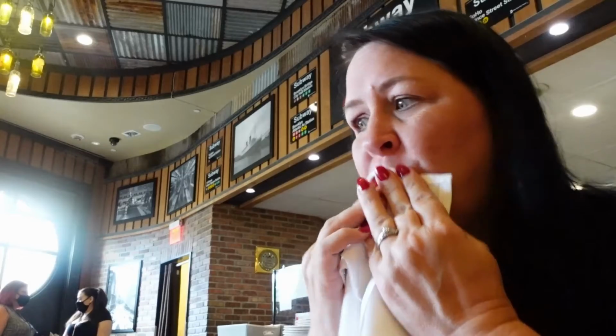Okay, so the last one is the Oreo cheesecake. This has Oreo on the bottom. Fluffier. Almost. It's still on the cheesecake side, but that's really good, and I'm really full.